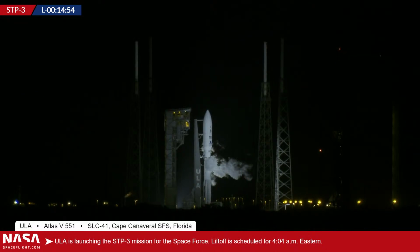Really quick, we are getting close to launch. We're under 15 minutes now. You're looking at SLC-41 in Cape Canaveral. It's an Atlas 551 launching STP-3, which is 2 experimental satellites for the United States Space Force.